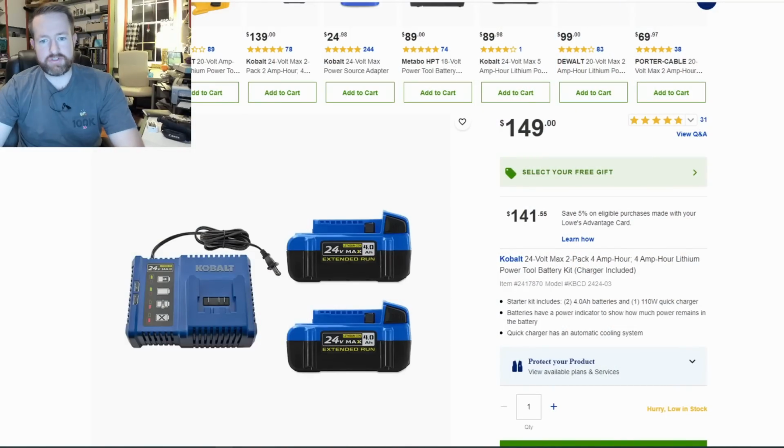Let's start at Lowe's. Okay, so first we have this Kobalt two 4-amp-hour battery kit. They had a buy one get one before, but it was a 2-amp-hour and a 4-amp-hour. This is two 4-amp-hour batteries. This is not hackable in the Home Depot sense, okay? You buy it for $149 and the other tool's free.